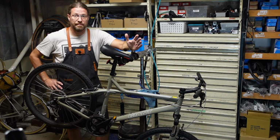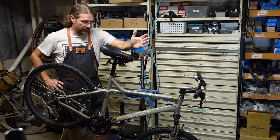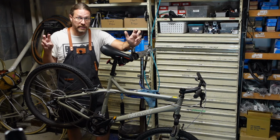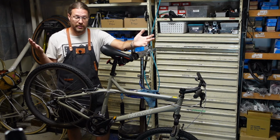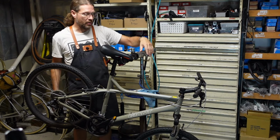Here we are with a perfect example of what I would call a practical bike. This is kind of my jam at the bike shop. These 90s or 2000s era mountain bikes that are really just general purpose bikes. This one already has some nice upright handlebars.